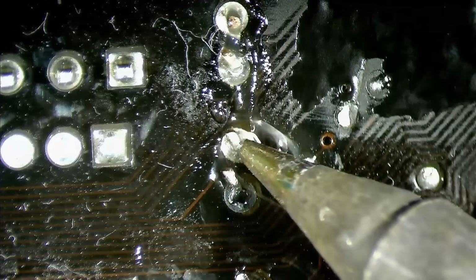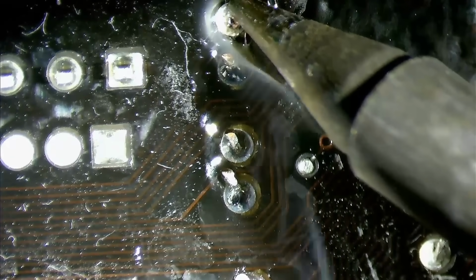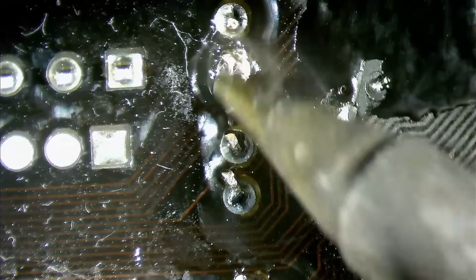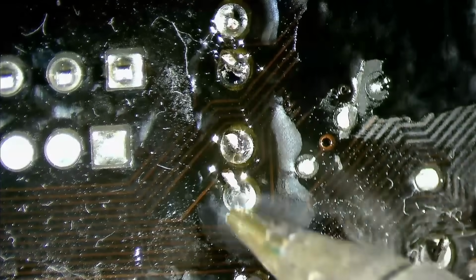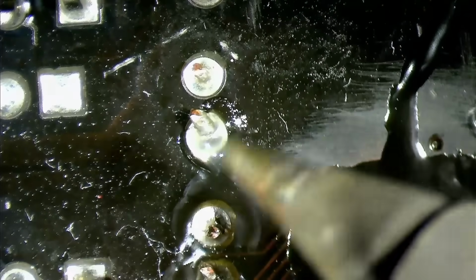I meticulously examined all solder joints and reworked every single one where I could see fractures, holes, or any other irregularities. Flux really helps to melt the old solder, which is almost 25 years old by now. Sometimes I had to mix a little bit of fresh solder with the old solder, because it wouldn't liquefy properly anymore. And after about 45 minutes I was finally done.